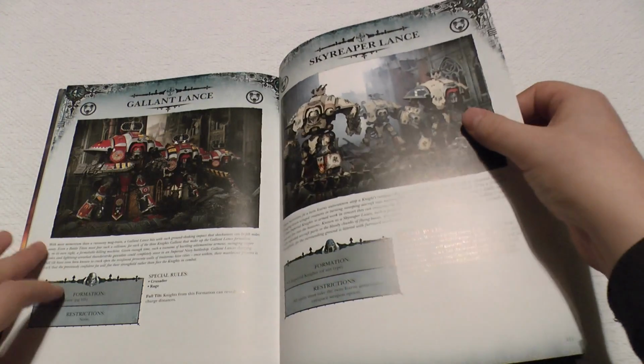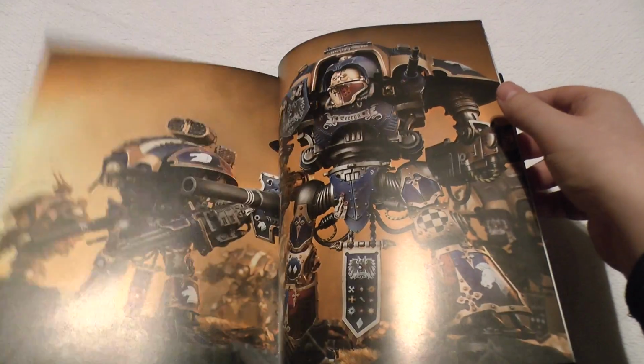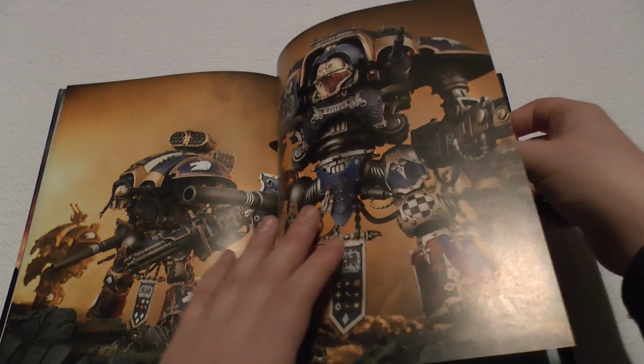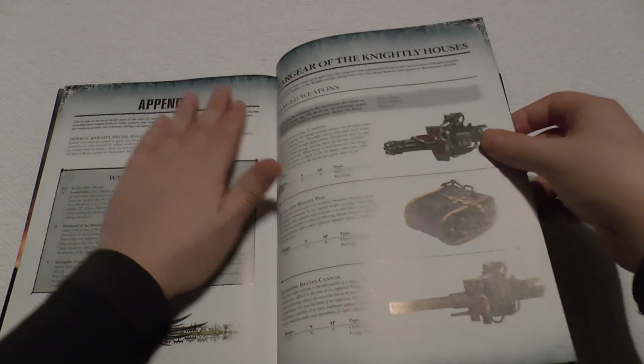And that's it. So you get your 5 knights, and then you get your 5 formations, it seems. So you get 10 data sheets really. And then you've got a nice little picture there. And then you've got the appendix with your warlord traits.